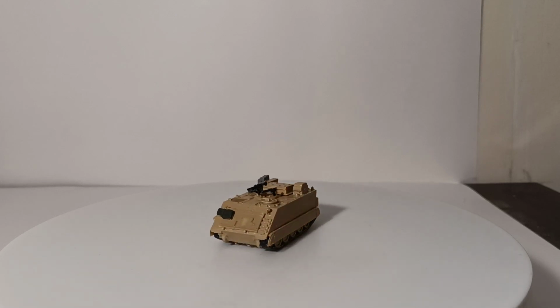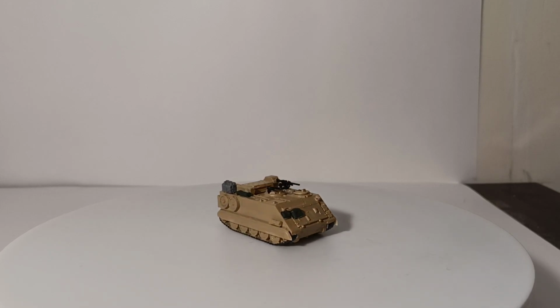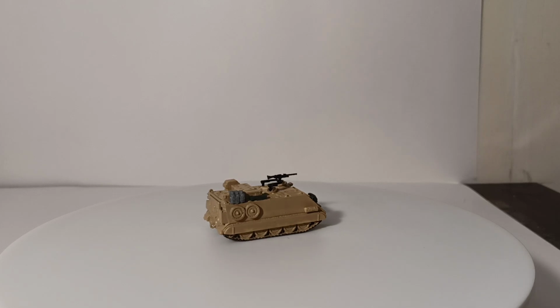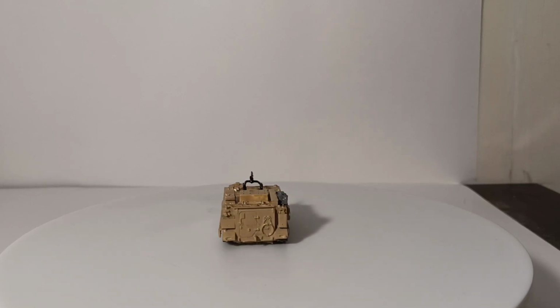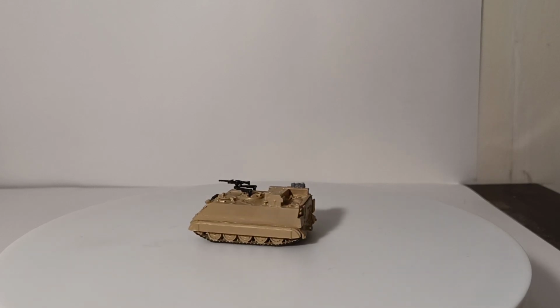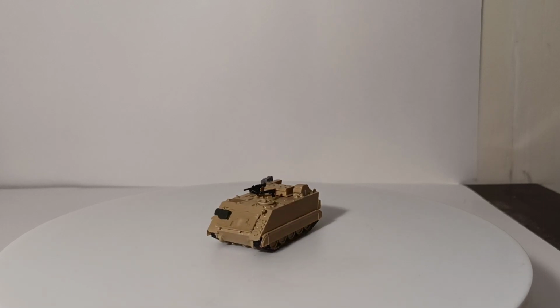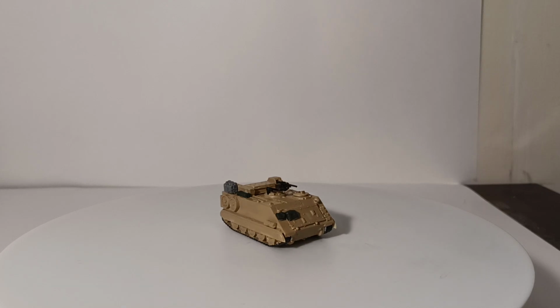This week, we're going to be checking out the most influential armored personnel carrier in history, the M113. The M113 is a fully tracked armored personnel carrier currently manufactured by BAE Systems. As you may expect, this vehicle first saw combat and earned its stripes by the U.S. Army in Vietnam during April 1962.